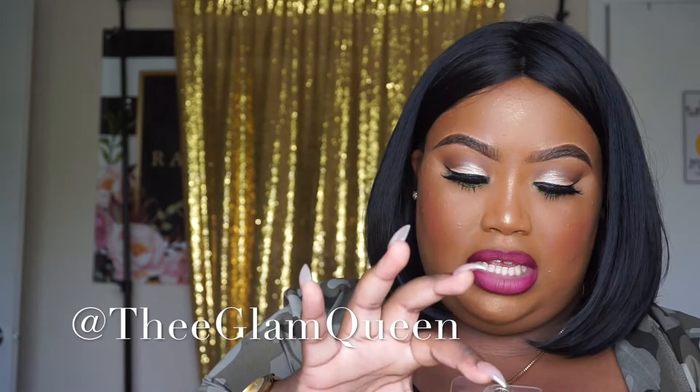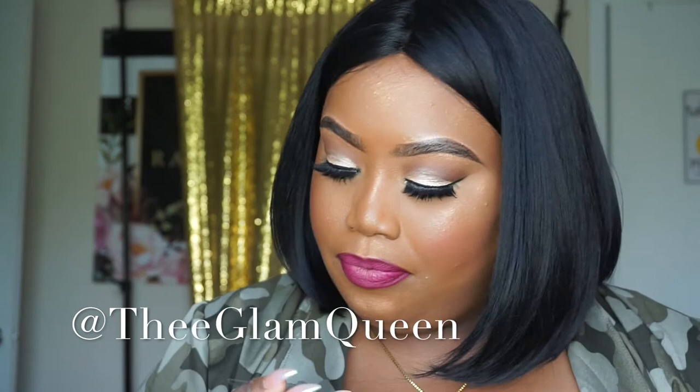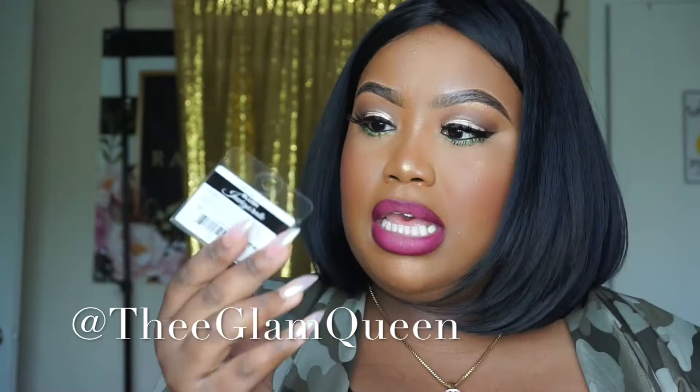So, yeah, I'm liking this color. Not all the way orange. So, a good little mix of orange, brown. Okay. Now, this is obviously a contour color. And this is in Bronze Matage.